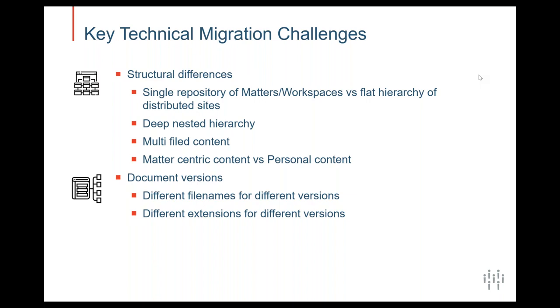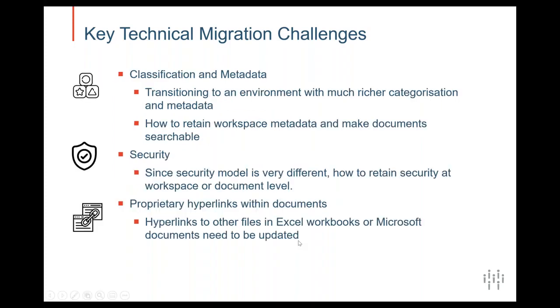Now if the names change, SharePoint typically expects a single file name. You could have different titles, but the name needs to be the same. Similarly with extensions, you might have a DOC file and then a PDF file as a second extension. This is something you need to be mindful of when you go into the Microsoft ecosystem. So knowing this upfront will help you understand how the fidelity of the content can be retained as you take this across. In the next slide, we will see the other areas, so classification and metadata.